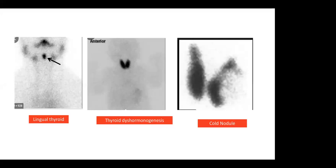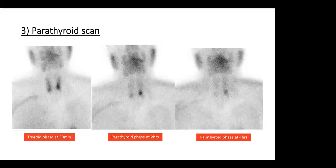And apart from that, in case there is assessment for a cold nodule, yes, nuclear medicine imaging would be a good modality to assess, because when there is a cold nodule, the likelihood of getting a malignancy is about 10 to 20%. So we can guide you where exactly to put the needle for the FNAC. Okay, that's about thyroid scan. And now let's move on to the parathyroid scan.